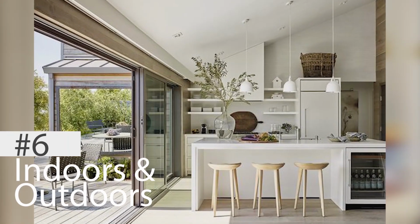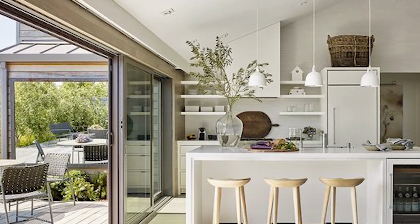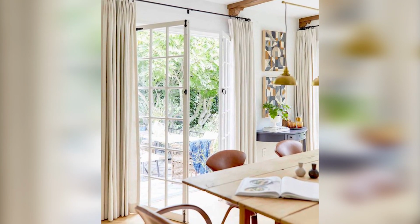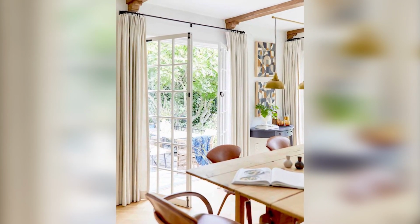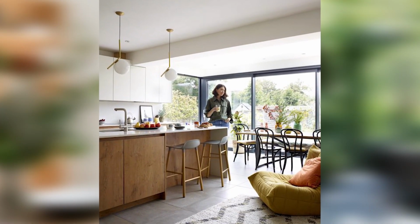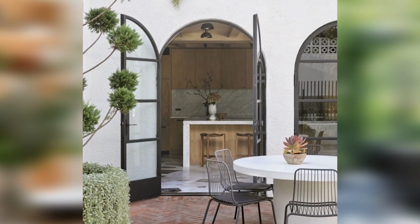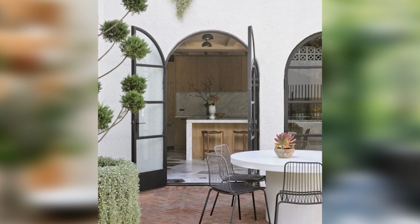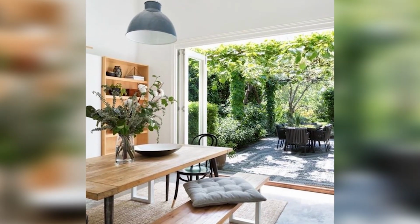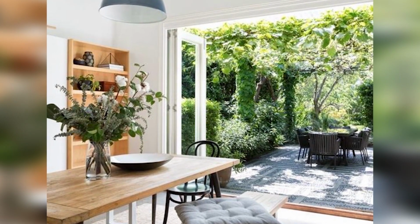6. Seamless indoors and outdoors. Enhance the connection between indoor and outdoor spaces. Consider installing sliding glass doors or large windows that open onto a patio or deck. Using similar materials and color palettes both inside and out creates a seamless transition, making your home feel like an extension of the outdoors.